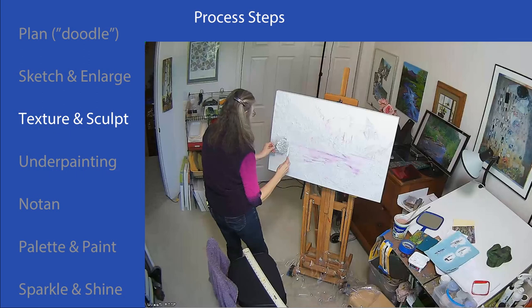Texture and sculpt. Using recycled lightweight cardboard, I cut out stencils I'll use for rocks, mountains, trees, and sticks. I select other stencils, including old greeting cards, and plastic placemats with cutouts that I will use. Next, I gather several different plastic palette knives, shapers, combs, old paintbrushes, and the stencils and sculpt the composition, usually starting from the top and focusing on the center of interest of the composition.